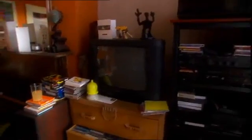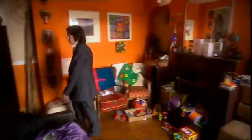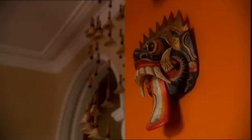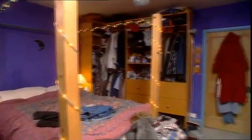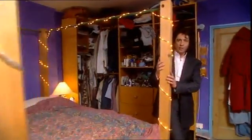This entire house is a, well, treasure trove. It's simply overflowing with toys, personal keepsakes, and things picked up from around the world. And as for the bedroom, come and join me in a moment of well-earned self-satisfaction.